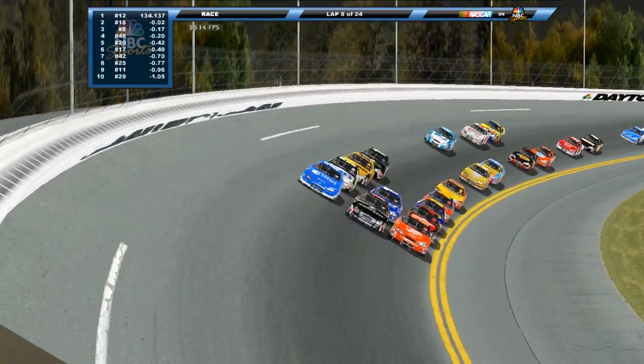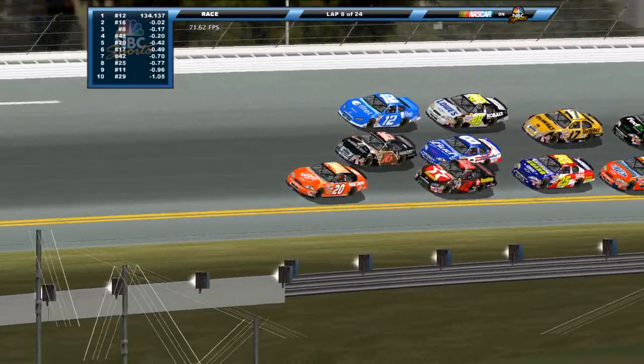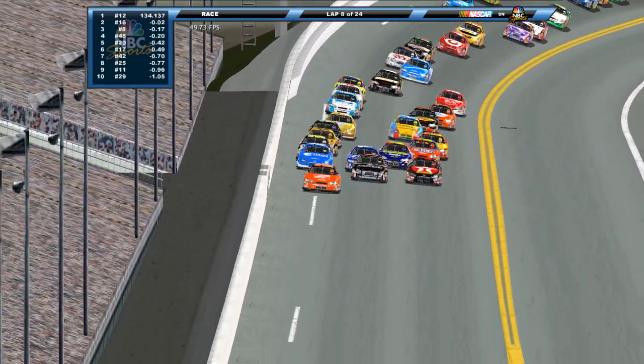Wide for the lead, entering turns 3 and 4. We thought things were going to spread back out a little bit, but they bunched right up at the front of the pack. Tony Stewart goes back to the lead here from Daytona.